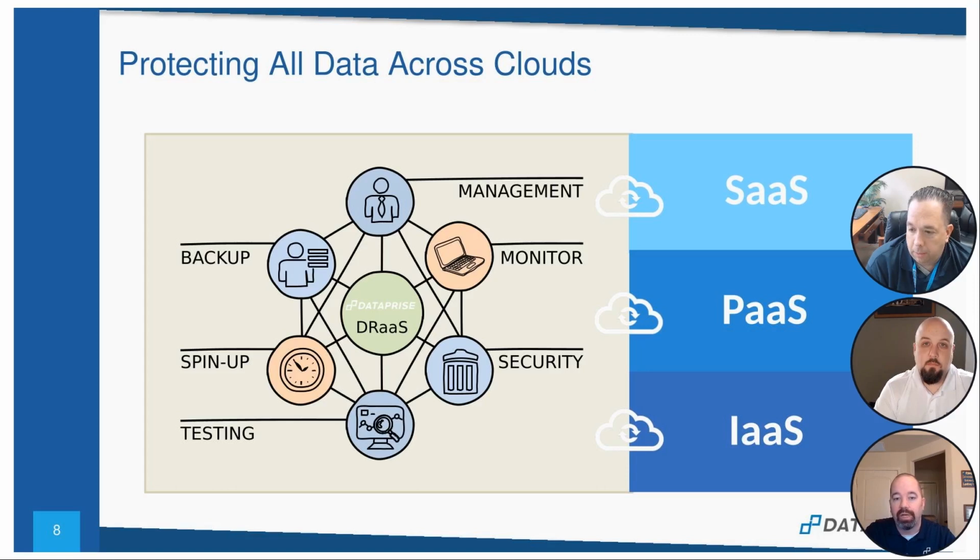So, Stephen, thinking about this, when we think about DRaaS, how do we apply that to public cloud, or how do we run our backup and spin up, et cetera?